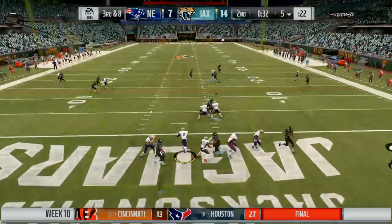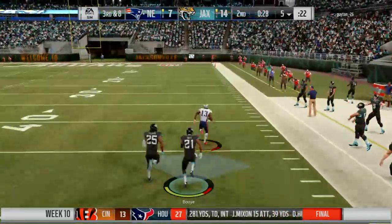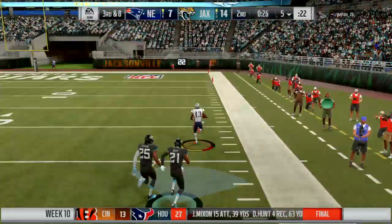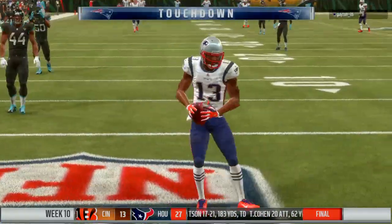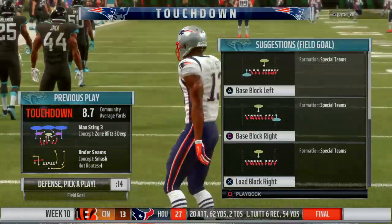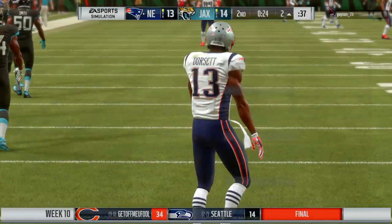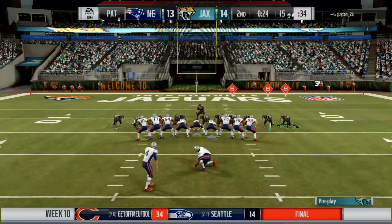From the shotgun, it's Mariota, and able to find Dorsett. He's at the 50. He's at the 30. 10. And all the way in. Touchdown, New England. Philip Dorsett, 95 yards. And the Patriots are within an extra point of tying this one up.